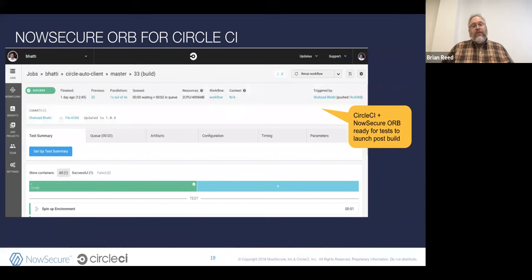What I'd like to do is give you a little bit of experience of what it's like to work with our orb within CircleCI. Now, for those of you who do online demos, there's always risk in trying to do a live demo. So just to make life easier, I've gone ahead and taken screenshots of our environment. This is one of our DevOps engineers, who's running in our test environment where we test our orb within CircleCI. It's a very, very straightforward configuration.